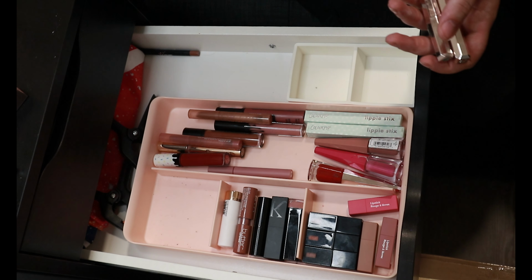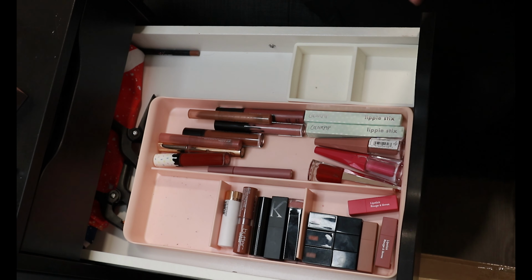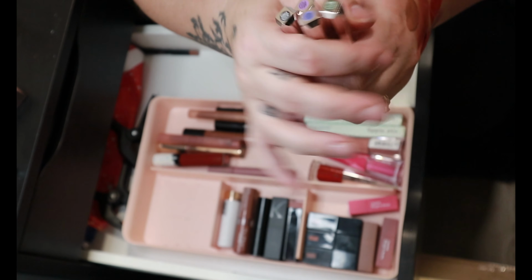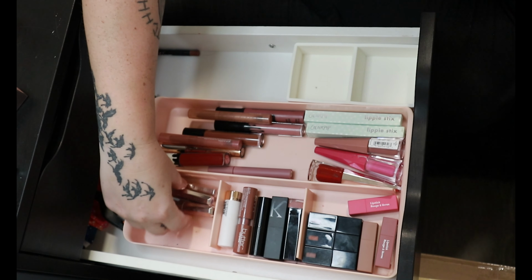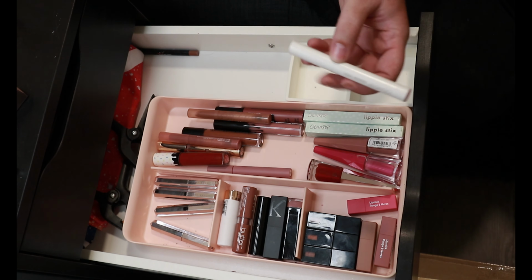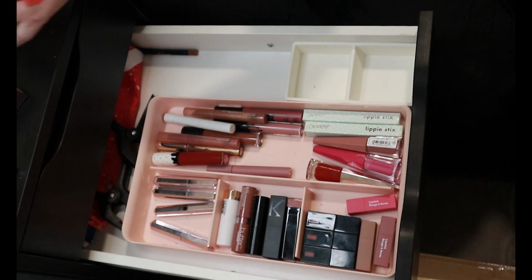Okay, and then I've got these Fenty Beauty refills. Just see if I can show you the colors. Those are all good to go. Good to stay, I should say. One more. This is their older packaging. I should probably throw this out, but I refuse to.